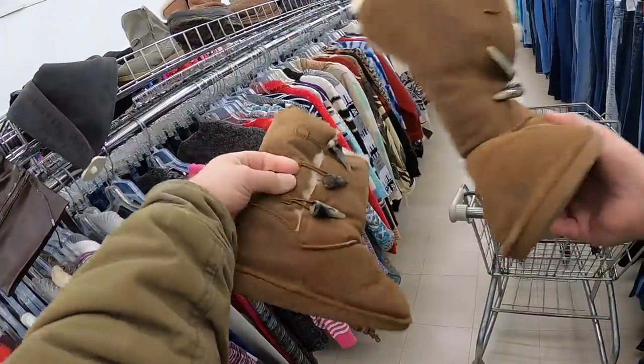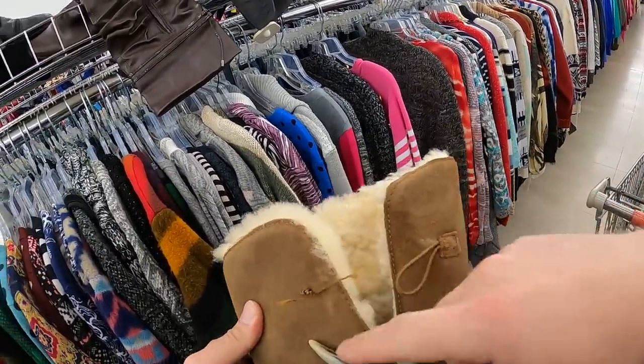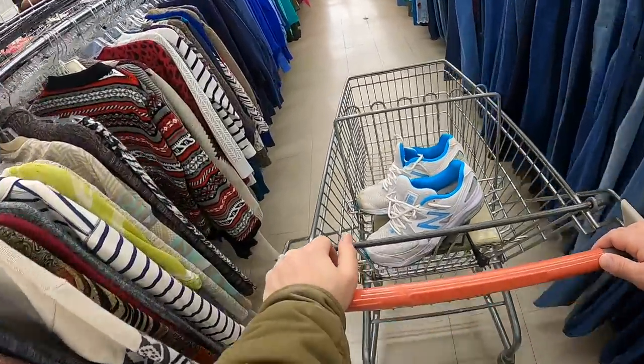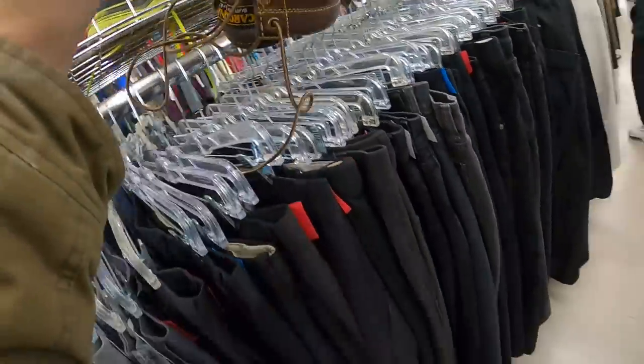The Bearpaw boots here, they're kind of like Uggs. Unfortunately, they were missing a latch, or I would have picked that up. But gotta throw it back. Just not gonna be worth anything. It'd be almost impossible to move on eBay for a profit, at least.